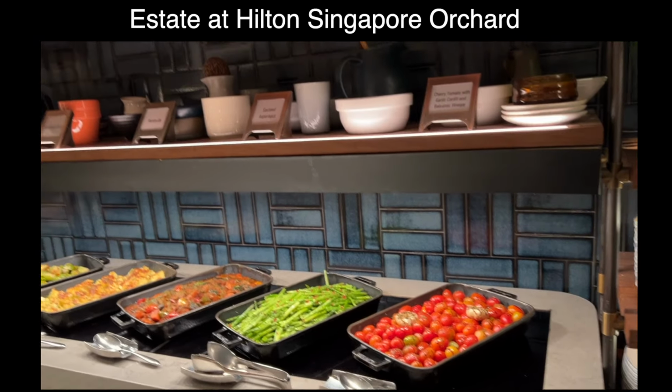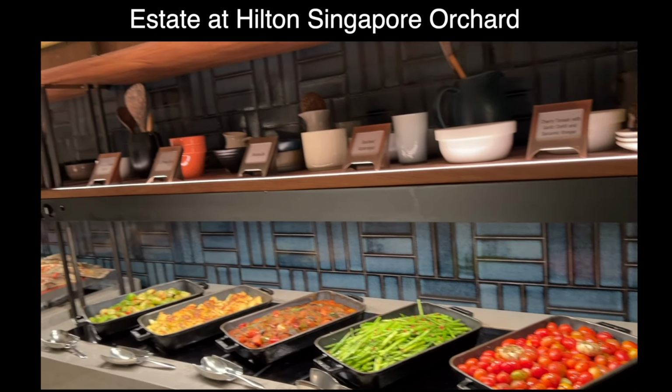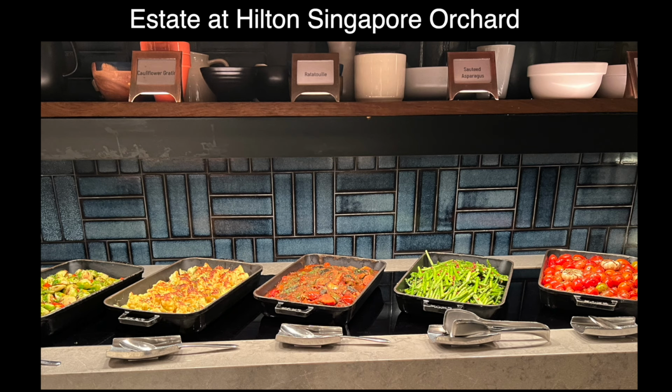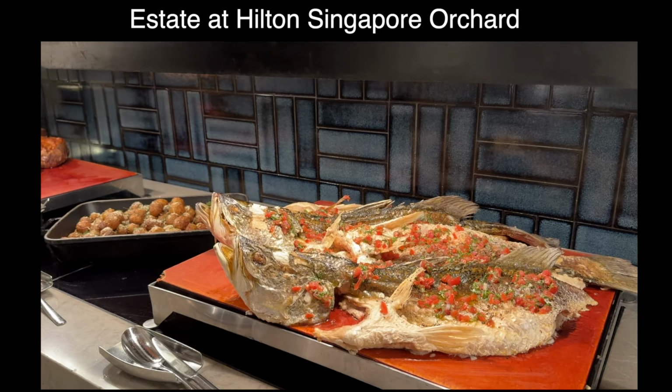Then we have all the vegetables here. There's tomato, French bean, ratatouille. Then we have cauliflower gratinate, and this one is Brussels sprout, sauteed Brussels sprout. This is like home.